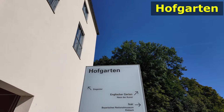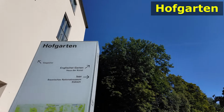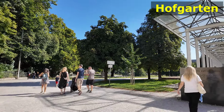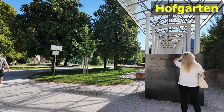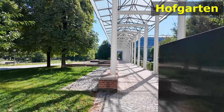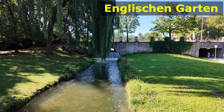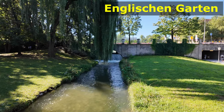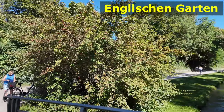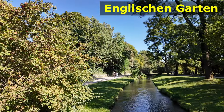Nearly there. Hofgarten. Plenty of things to explore here. So we are at the start of the English Gardens. It looks like a very nice place to be.